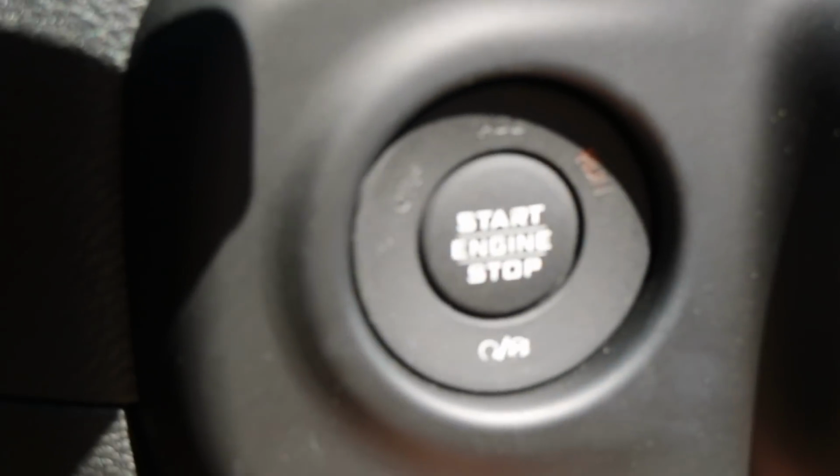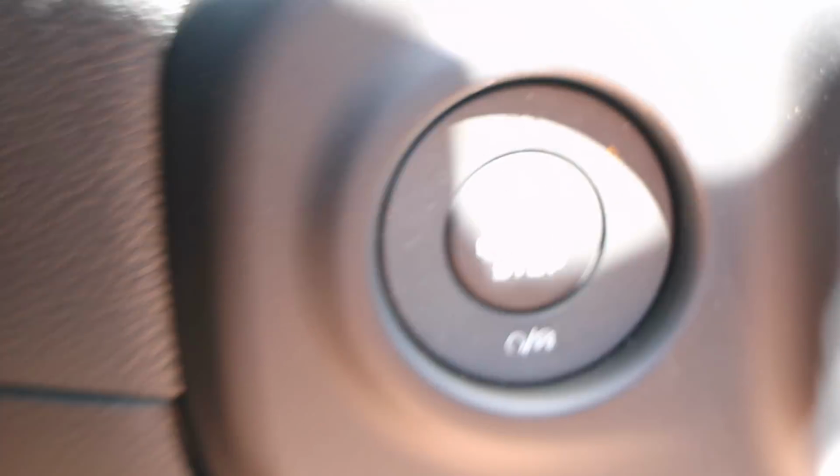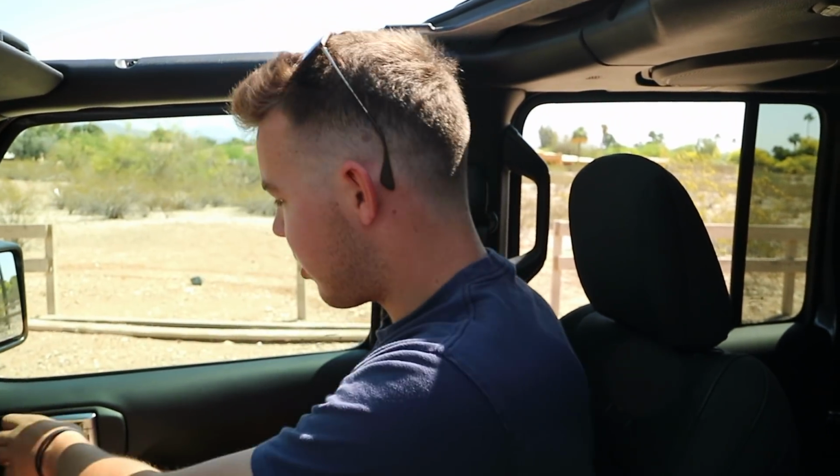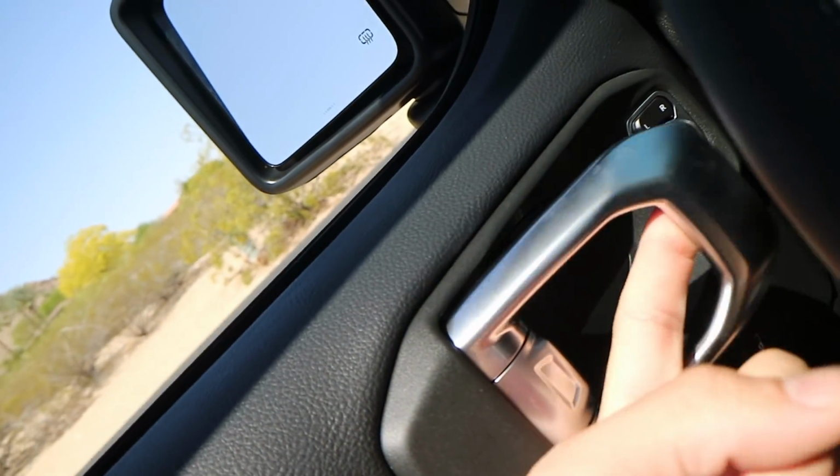Push to start. It's all push to start up here. You actually have access to program your gate, your garage in there, which is a huge thing. You don't have to have a clicker anymore. I don't know where they ran the wires, but that's super clean and super solid. The door handles are real nice. Everything just feels put together real nice.